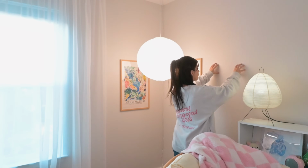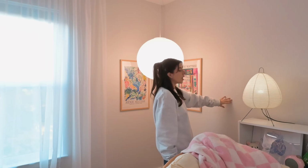They look really good. What am I gonna put in this little area? To tell you the truth, I'm not sure. Maybe like two photos here? I'm not sure yet. Ooh! But I'll figure it out.